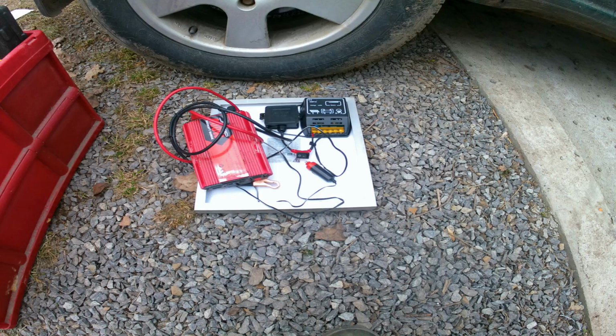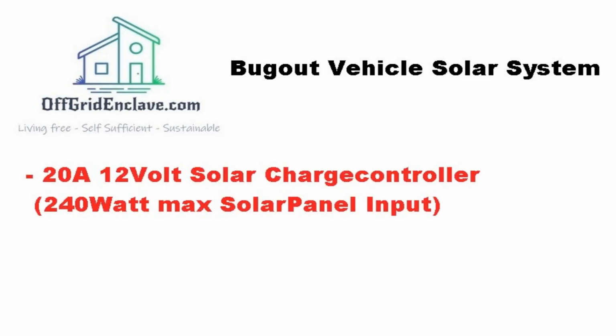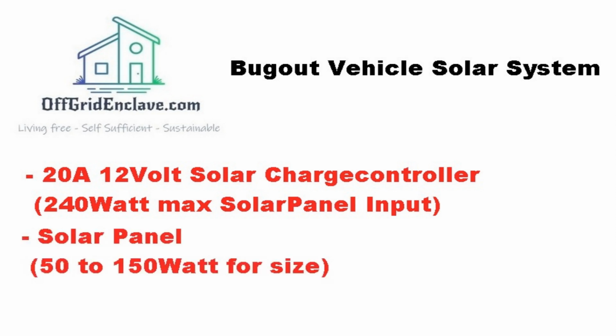Let's go over the ampere ratings and size of these items real quickly. A cheap 20 ampere charge controller should not cost more than 10 euros or $10. Most of these models will provide a 5-volt USB output to charge mobile phones, tablets and such. If you find an MPPT controller, you can surely run that, but a cheap PWM controller will do just fine. The 20 ampere controller will allow you to run about 240 watts of solar panel.